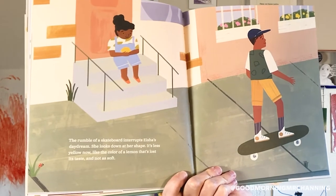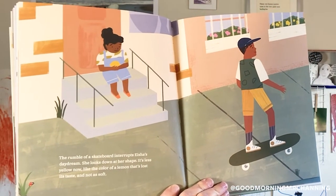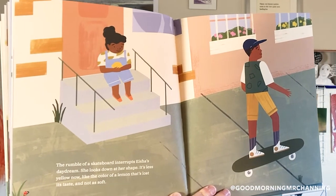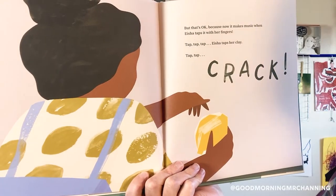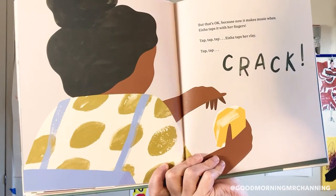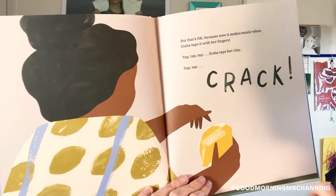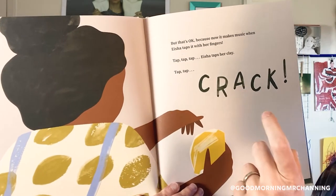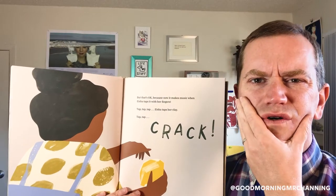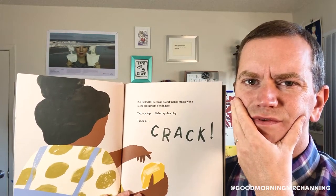The rumble of a skateboard interrupts Isha's daydream. She looks down at her shape. It's less yellow now, like the color of a lemon that's lost its taste. That's okay, because now it makes music when Isha taps it with her fingers. Tap, tap, tap. Isha taps her clay. Tap, tap, crack. Ooh. Do you remember what her mama said about why mama leaves all the shapes up on the shelf?